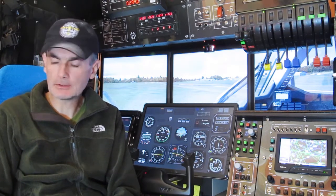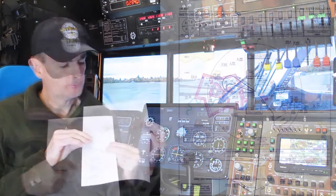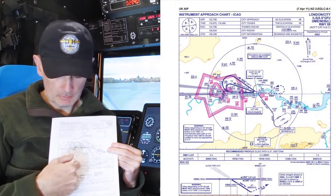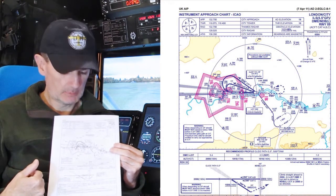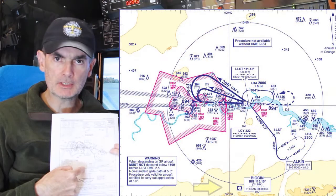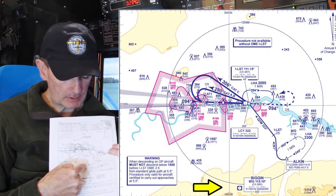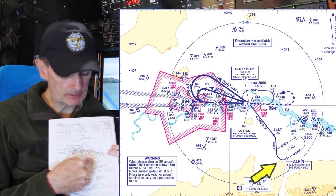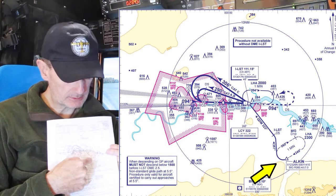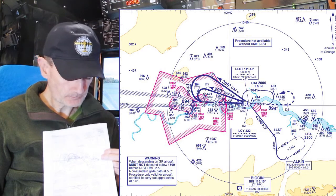So we're going to fly an ILS approach into runway 09, but there's a few extra things we're going to do in this flight. This is the IAP chart. Fair Oaks is off this chart. We're off here to the west. So we're going to fly onto the chart at the Biggin VOR. So the first thing we're going to do is fly to this VOR, and then from there we're going to fly to this hold. The hold is called Alkin, and the entry point to that hold is at the Alkin intersection.